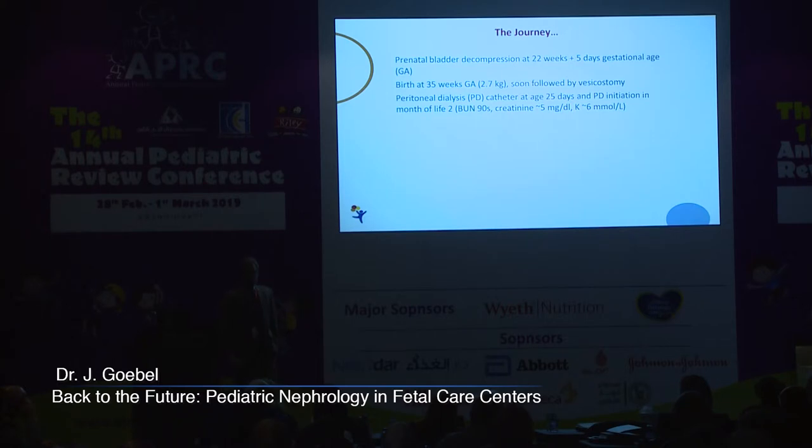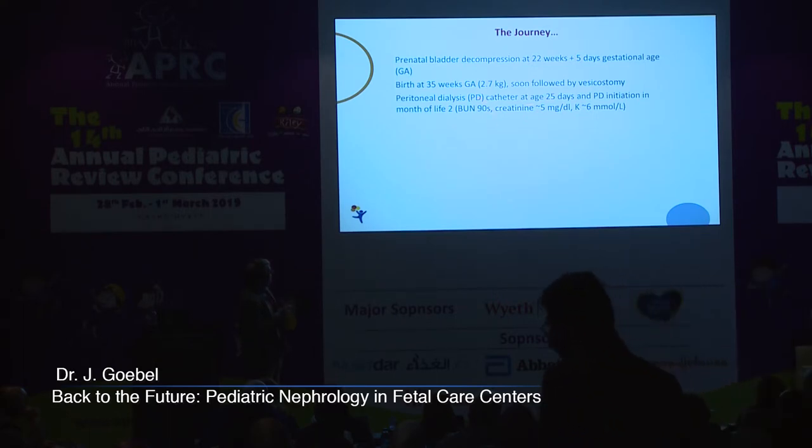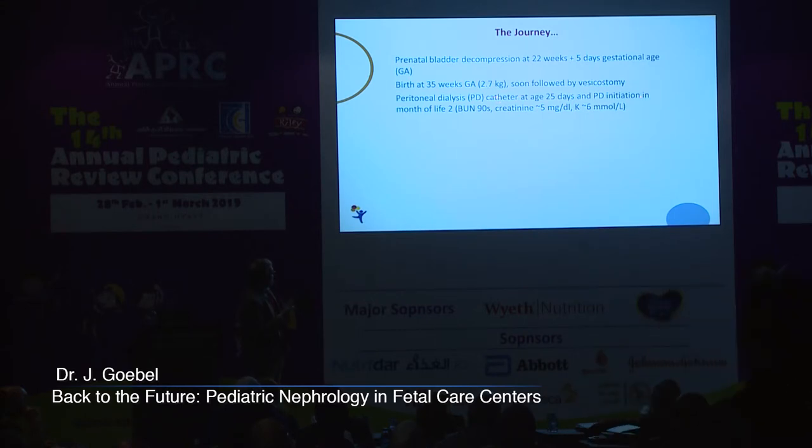So Max had urine and he had some kidney function, and unfortunately he didn't have very much, but at least it bought him a month without needing dialysis. But in the second month of life, his numbers had become pretty dangerous, and so he got a peritoneal dialysis catheter, and peritoneal dialysis was started still quite early in the life of a baby, especially a baby that was born somewhat premature and didn't weigh so much at birth. PD was initiated in his second month of life.